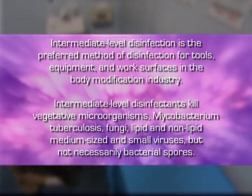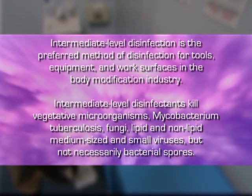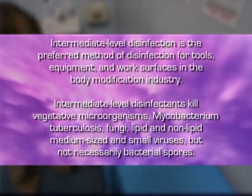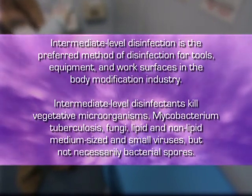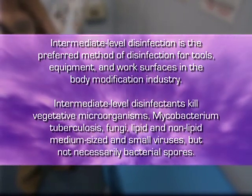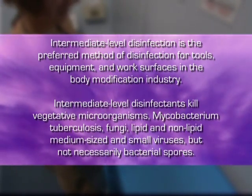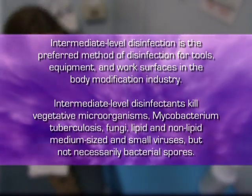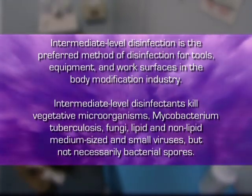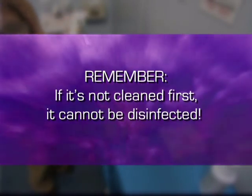Intermediate level disinfection is the preferred method of disinfection for tools, equipment, and work surfaces in the body modification industry. Intermediate level disinfectants kill vegetative microorganisms, Mycobacterium tuberculosis, fungi, lipid and non-lipid medium-sized and small viruses, but not necessarily bacterial spores. Remember, if it's not cleaned first, it cannot be disinfected.